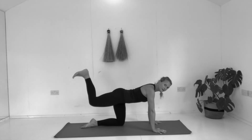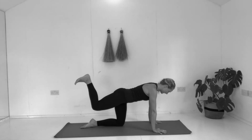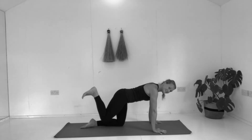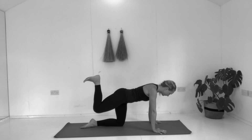Not too high, just to a comfortable position, okay? Open the hips, squeeze the bum, and flex the heel towards your bum. Inhale to lower. Exhale, squeeze and lift. Push that heel up. Try not to extend the leg. You want to keep that hamstring working, so squeeze the heel to bum.